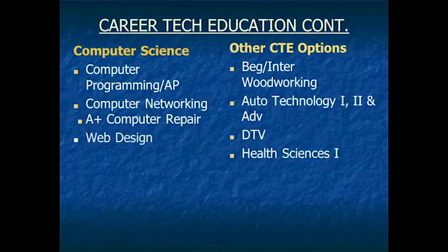Again, please see your course selection book for a complete description of all of these courses, and remember that all of the CTE courses can take the place of your second year of foreign language.